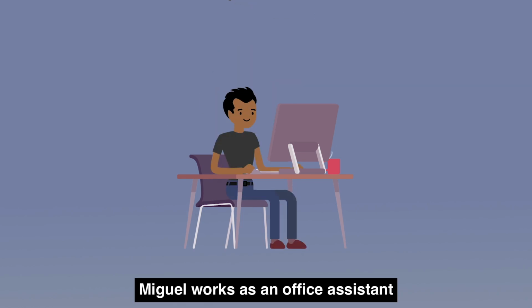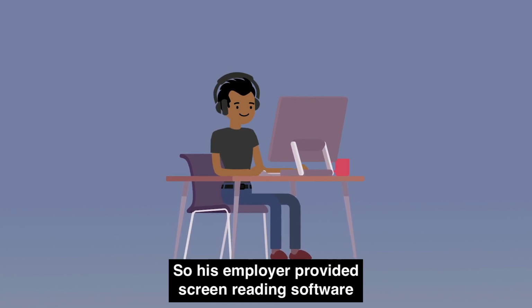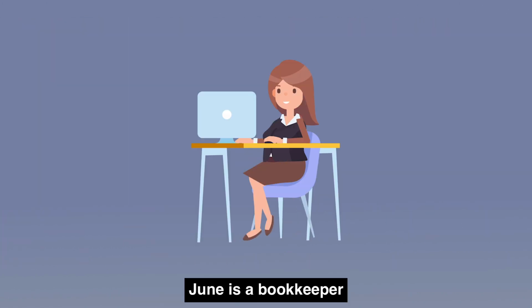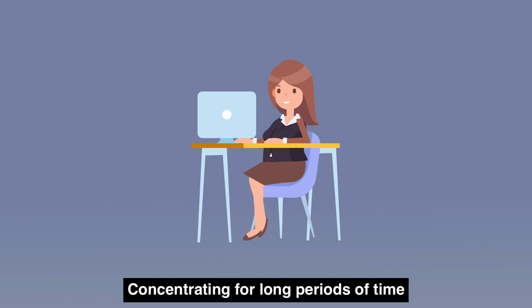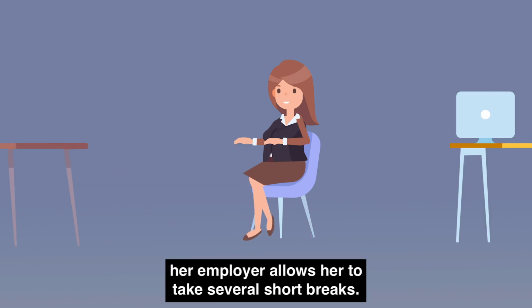Miguel works as an office assistant, and his low vision makes using a computer monitor difficult. So his employer provided screen reading software that reads aloud on-screen text and image descriptions. That's a reasonable accommodation. June is a bookkeeper who experienced a traumatic brain injury. Concentrating for long periods of time is exhausting for her. So instead of taking one long break, her employer allows her to take several short breaks.